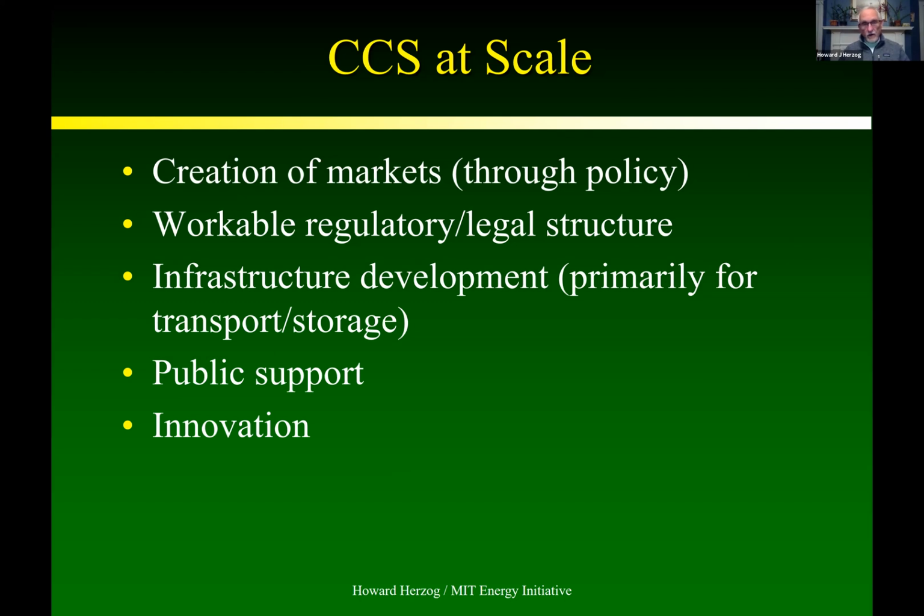Well, what will allow us to do it? Well, first, the most important is the creation of markets. That has to be done through policy, whether it's carbon pricing, whether it's through portfolio standards, lots of different possible mechanisms. I'm going to talk about one specific one that's here today in the US for CCS, code 45Q, on the next slide. You need a workable regulatory and legal structure, especially for storing the CO2 in the ground.